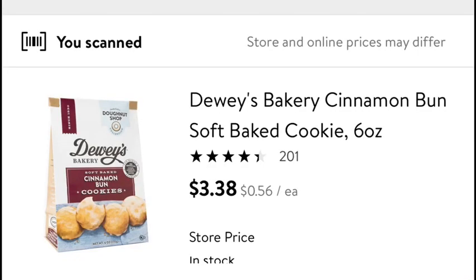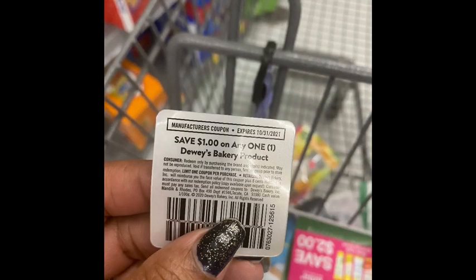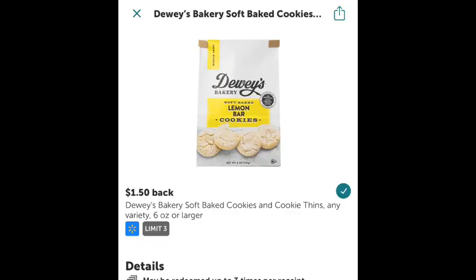Next rebate, guys, I did the Dewies Cookies, and this was a flavor I haven't seen. This is soft baked cinnamon bun cookies. I think that's going to be quite interesting. Now, the Dewies were priced $3.38 in my Walmart. There was actually a $1 coupon attached to the product. I did use that, dropping my cost in store to $2.38. There is a $1.50 Ibotta rebate, making the final cost only 88 cents for the Dewies Cookies. Curious to try those and see how they taste.